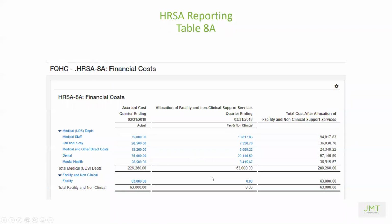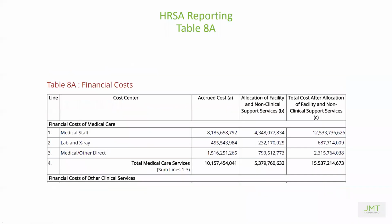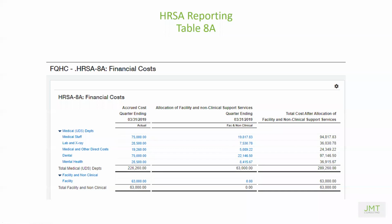And then in the next column, the middle column here, we have allocated this $63,000 into the various other cost centers. And so this is with the dynamic allocations that is built in, that can be a part of Intacct. The ability is there to allocate that for you. And so what you have, if I can go back one slide, is a mirror of the actual report that you're going to use for your HRSA Table 8A. I think that this would get us very close.